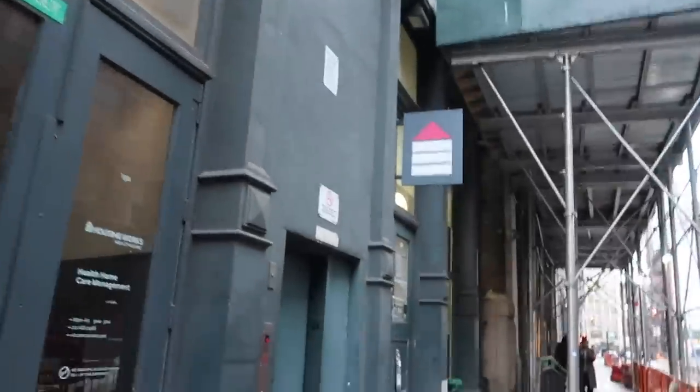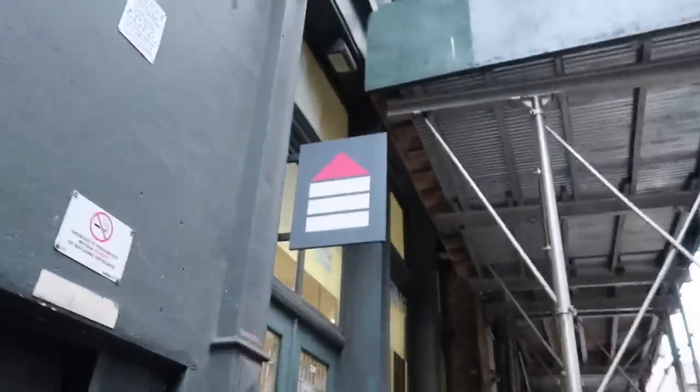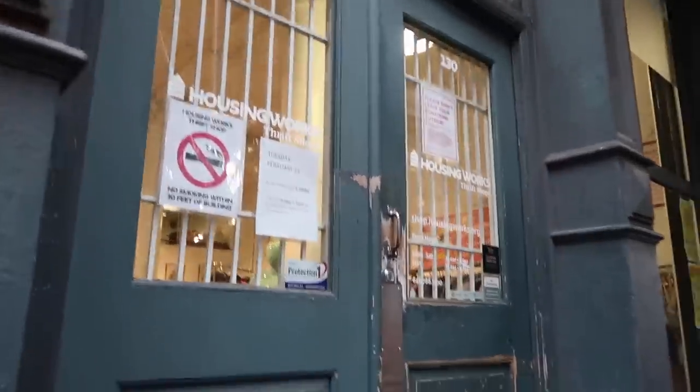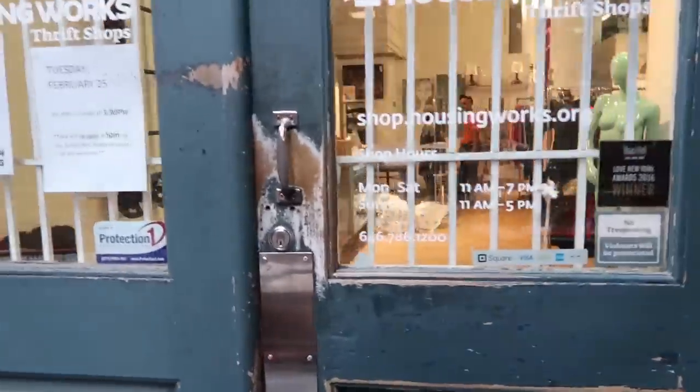Housing Works. All right, so I love coming into this one. It's on Crosby Street. There's loads of them all over the city, but let's see what they've got for spring.